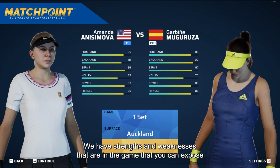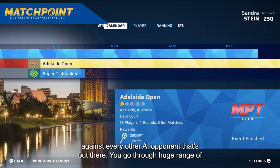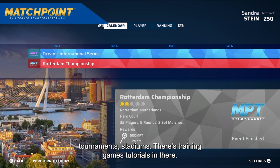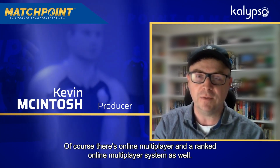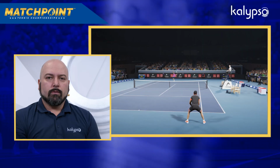We have strengths and weaknesses in the game that you can expose against every other AI opponent out there. You go through a huge range of tournaments and stadiums. There's training games and a tutorial. Of course, there's online multiplayer and a ranked online multiplayer system as well. So there's an amazing amount of depth to the game.